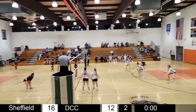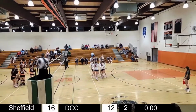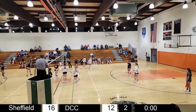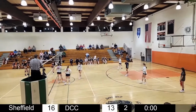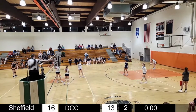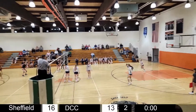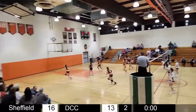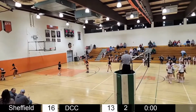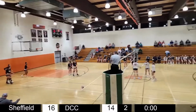for Sheffield. And that one goes out of bounds. So that'll end the spurt at 16-13. Haynes will check back in for DCC. And she will serve. And that's going to get down for an ace. So a number of aces here in the second set. That one from Haynes, and Central back to within 2 at 16-14.